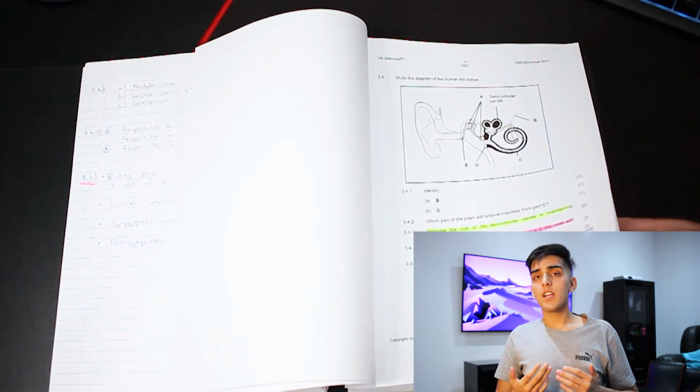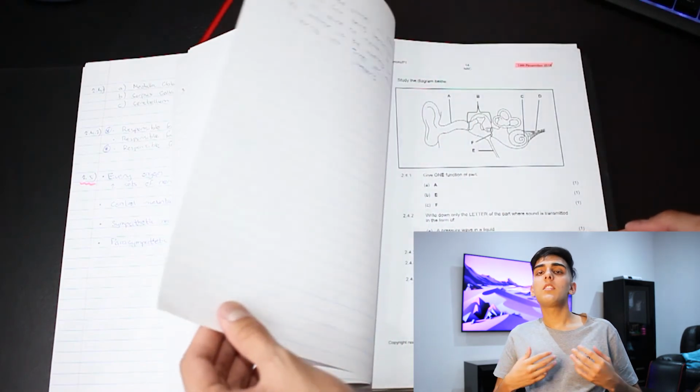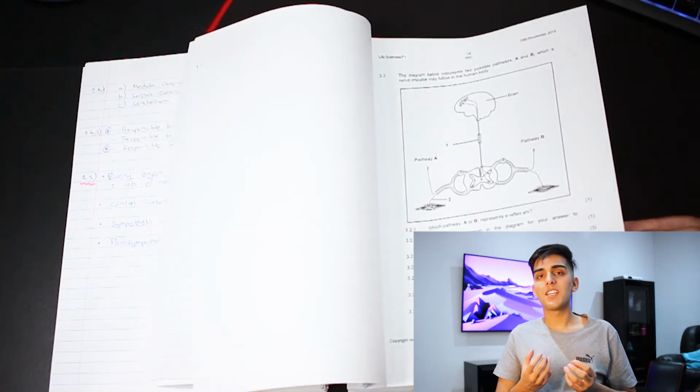The more papers you answer, the more familiar you'll get with the way examiners set questions. And there's only so many questions they can ask before they start paraphrasing, changing it up a little bit, but the base core content is exactly the same. Okay, so in terms of getting the actual past papers done and practicing those questions, if you don't know something, I don't want you to waste time on that question, because time is limited.